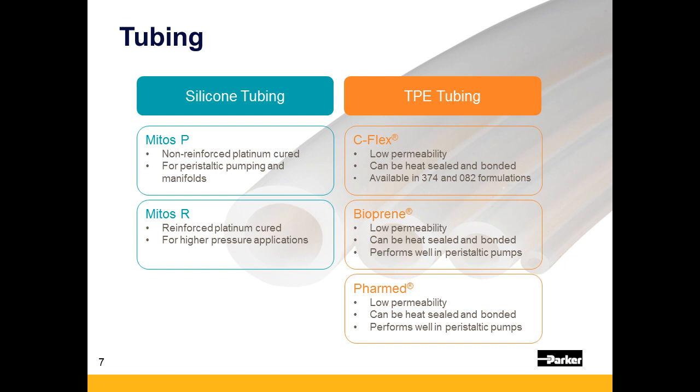Next we have thermoplastic elastomer tubing, or more commonly known as TPE tubing. TPE is a low permeability tubing that can be heat sealed or bonded. We have C-Flex 374 and C-Flex 082. C-Flex would not typically be used if peristaltic pumping is required. If peristaltic pumping is required with TPE materials, we have BioProcess pumping elements and FarmEd tubing, which are specifically designed for this purpose.